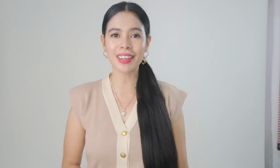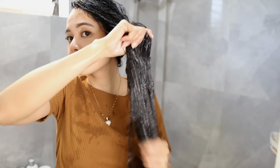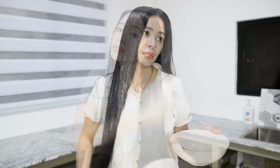All right, number two, if you have high porosity hair, you must never skip this, and that is conditioning. You must condition your hair. It is best to use any deep conditioner of your choice once a week or even twice a week. You could also look for products with proteins like keratin or silk proteins or any moisturizing ingredients to help strengthen the hair and reduce breakage. You can also incorporate protein treatments, such as the keratin treatment, just once a month to fill in the gaps in the hair cuticles to strengthen the strands.